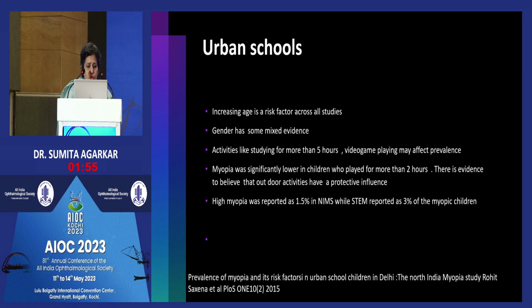This study also throws up some risk factors for why myopia is increasing in urban schools. Increasing age is a risk factor across all studies. Gender has some mixed evidence. Some feel girls, like Dr. Rohit Saxena's study, proved that girls are probably a little more at risk for developing myopia, but other studies do not show the same. It's a little mixed evidence here.